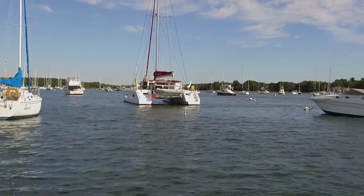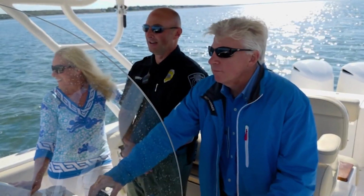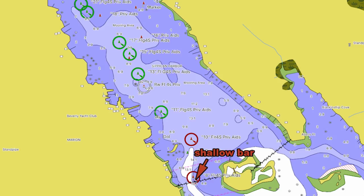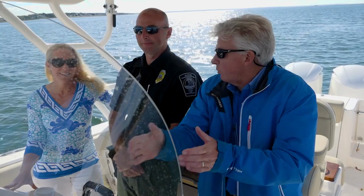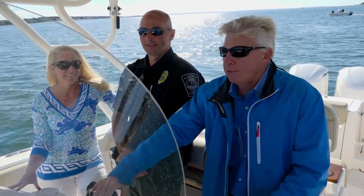It's a very well-marked channel. You get number 7 and number 8 up ahead. There are sandbars off to the starboard side. They come off of Ram Island. It comes up quite sharply if you get out of the channel. So at this point, you really want to pay attention to your chart plotter and the buoys.